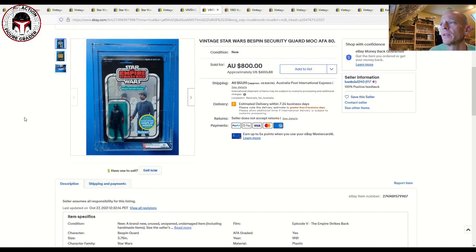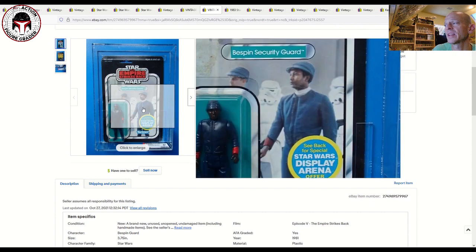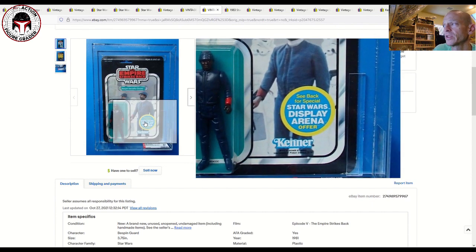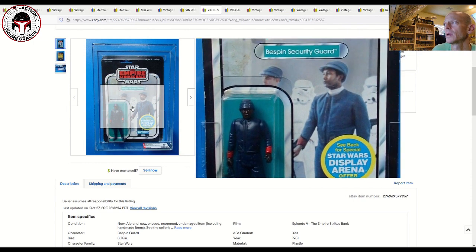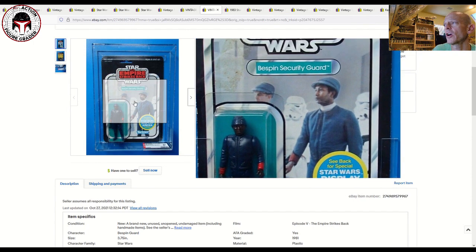Now this is another one that I was watching pretty closely. This was down in Australia. This was the 45 back with a display arena offer. I thought this is a really pretty item. This is the black Bessman security guard.